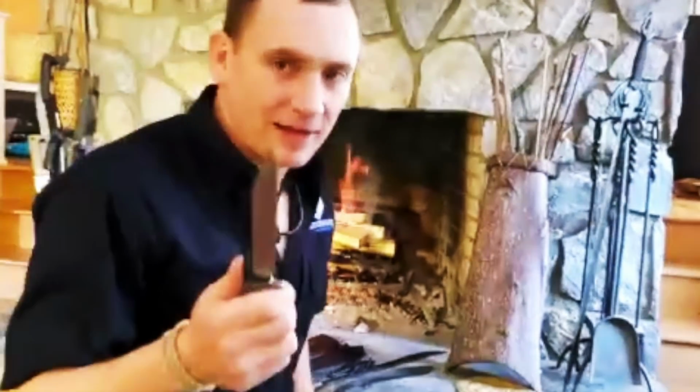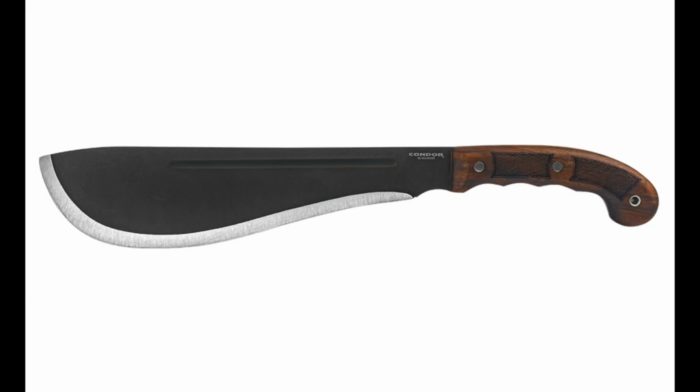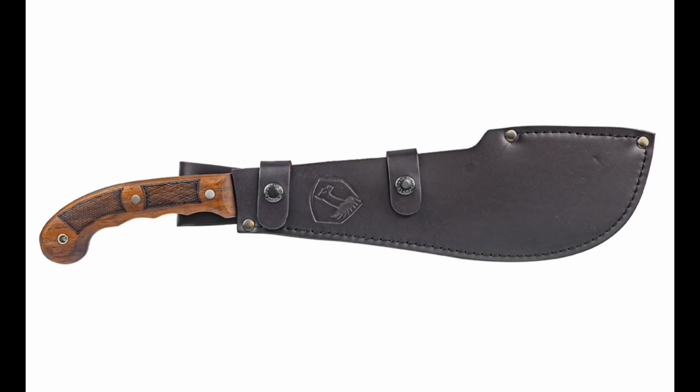You know, I don't really have any Wharncliffe designs out there too much, so I kind of wanted to go something Wharncliffe-esque. It's a hard word to say. It doesn't exist. This is the shotgun machete. I wish I could go like that, but that would probably end up with lacerations.